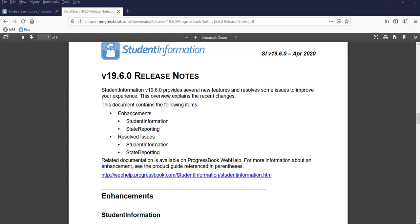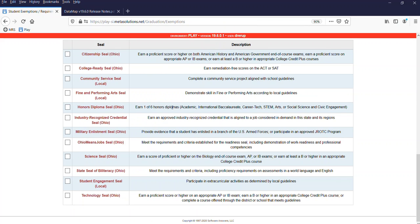I'm recording this video on Monday, May 4th, and tonight the Software Answers hosted team is going to install the 16.0 release on production. This 16.0 release has been on play for almost 2 weeks, and I just wanted to do a very, very quick video because honestly, there isn't much in this release. The biggest highlight in this release is probably now every student, regardless of their grade level in high school, now gets all the seals on the grad points page.